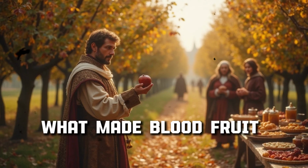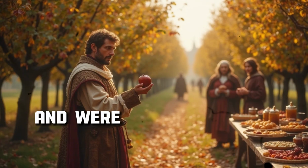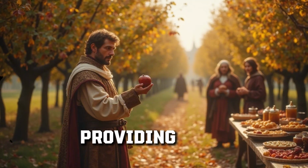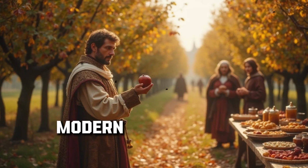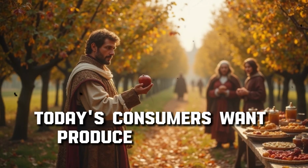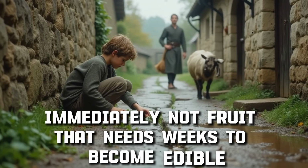What made blet fruits special was their timing. They ripen in late autumn and were one of the last fresh fruits before winter. After bletting, they could be stored for several more weeks, providing rare sweet treats during the darkest days of the year. Modern agriculture abandoned blet fruits for faster crops with longer shelf lives. Today's consumers want produce that looks perfect immediately, not fruit that needs weeks to become edible.